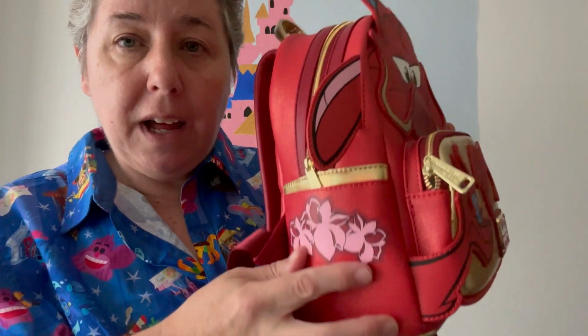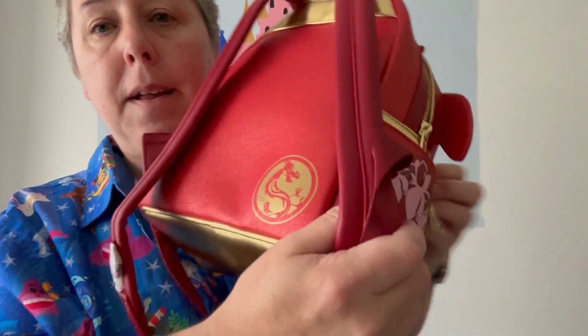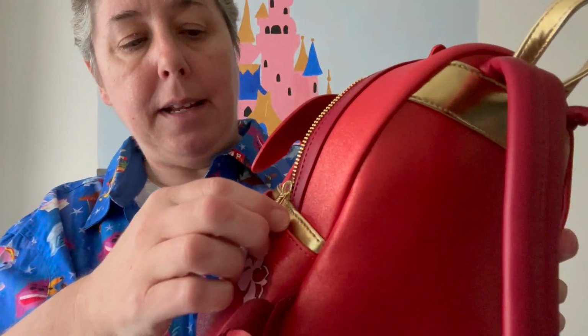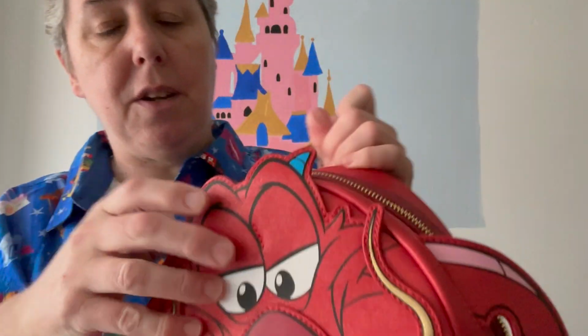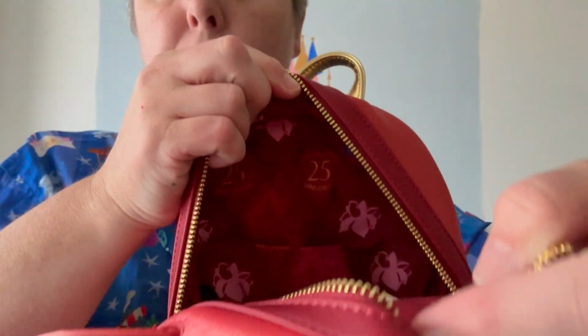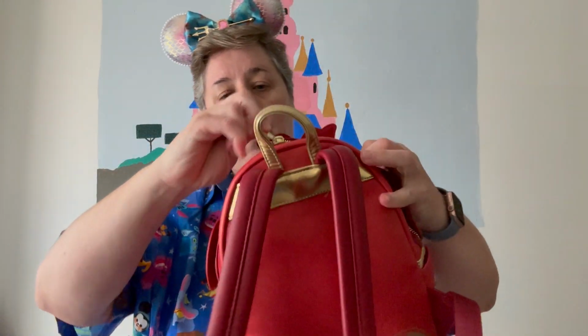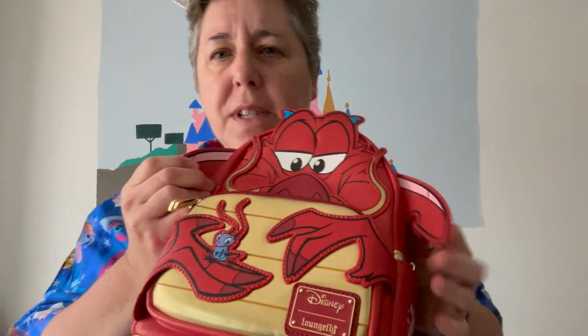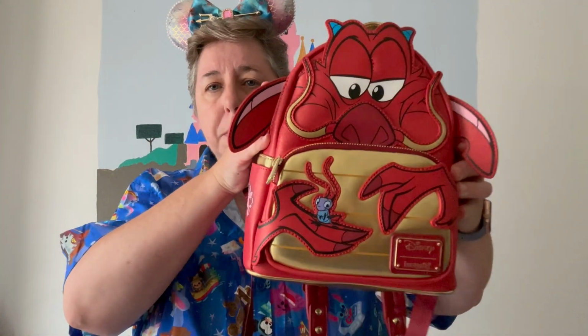And on the side are the flowers to represent Mulan. There's the little dragon symbol for Mushu. On the back it's gold on the bottom. And this bag is to represent 25 years since the animated movie. It says celebrating 25th anniversary. And inside you've got the lovely flower pattern. You've got a pocket and that 25th anniversary emblem for Mulan, the animated feature, which came out 25 years ago. And I bought that actually in an HMV shop, and I want to say it was £80, something like that.